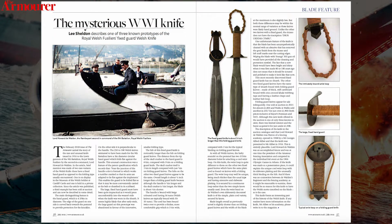Turning back the clock to the Great War now, and we have a brace of features for you. Firstly, there's a look at one of the prototypes of the Royal Welsh Fusiliers fixed guard knife. These things were huge and designed for brutal hand-to-hand combat in the trenches.